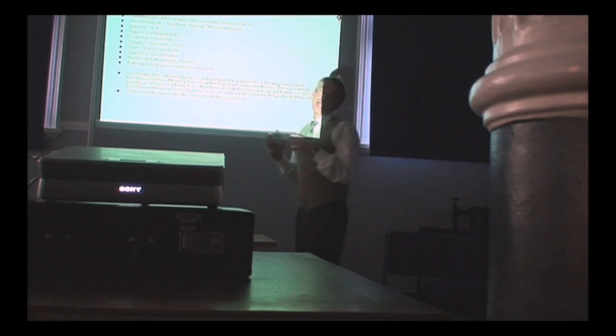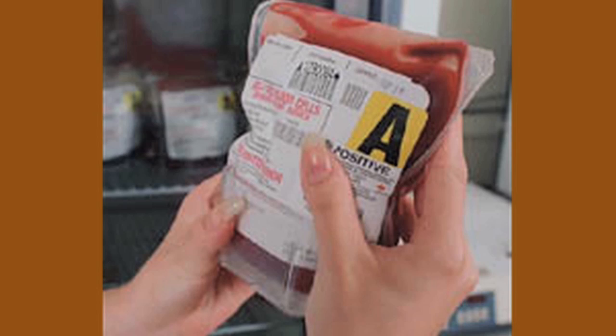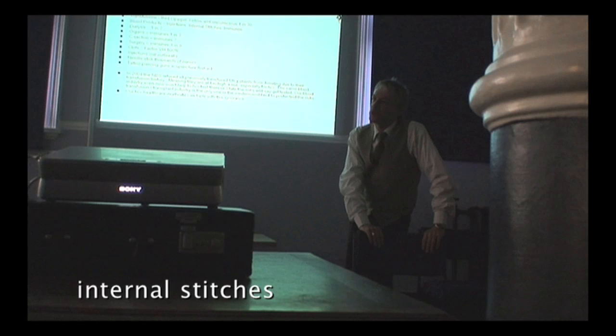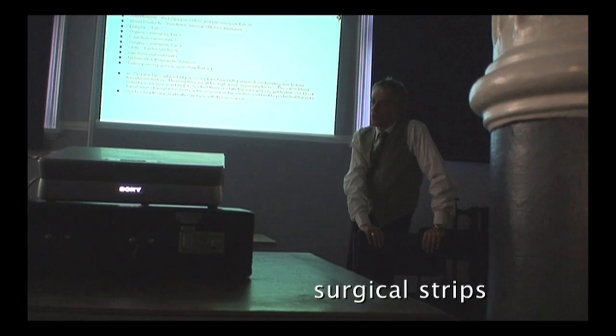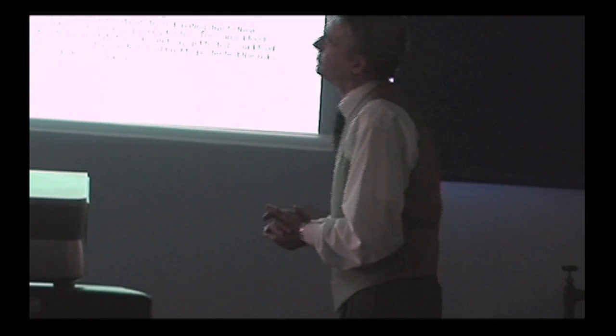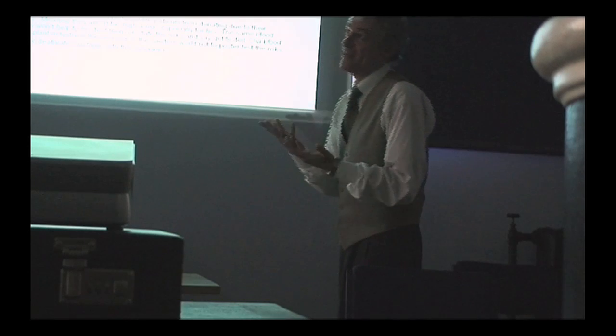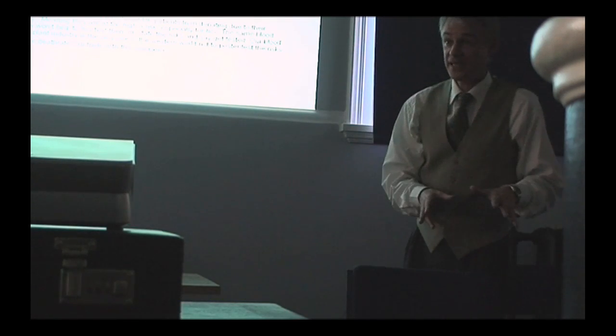Blood products is your second major process. Very few people realise the sheer numbers of blood products that are out there. You've got internal stitches, you've got surgical strips. One of the key blood products is the factor VIII concentrate. However, the factor VIII concentrate affected all of our haemophiliacs.